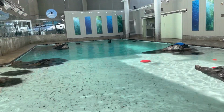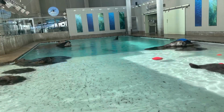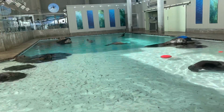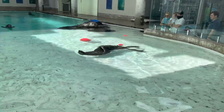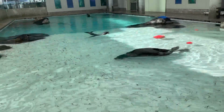The California sea lion that's up out of the water there, the darkest color one, that's Ron. He was actually born here. He is 4 years old. We have three other California sea lions in there right now: Sierra, Zoe, and Tipper. I'm trying to figure out which one's which.